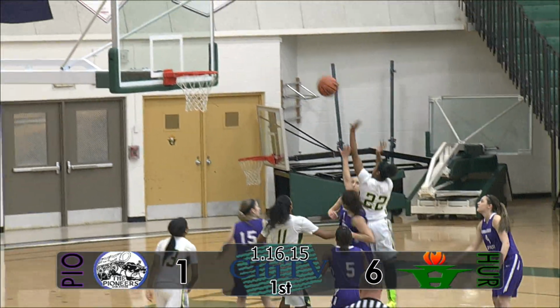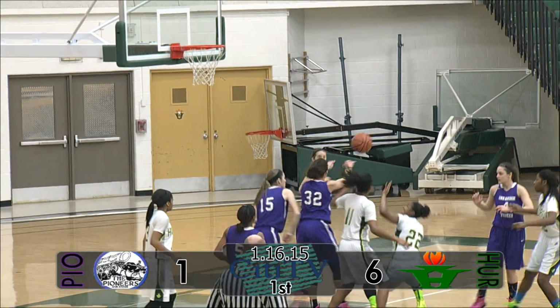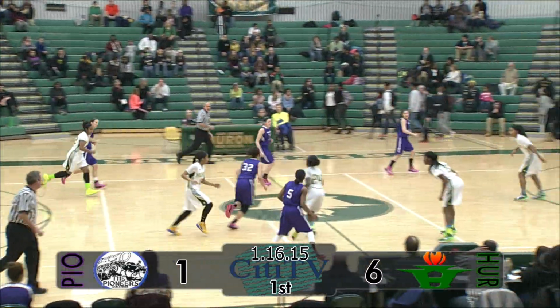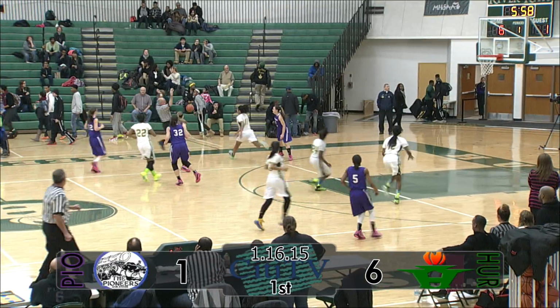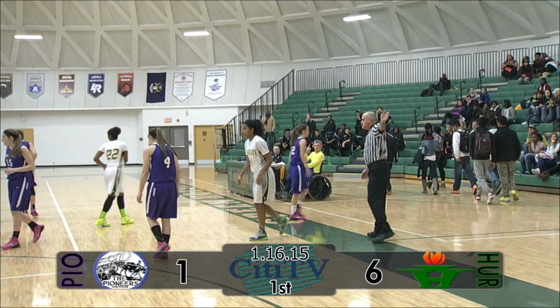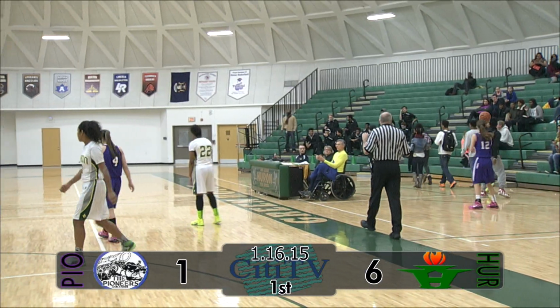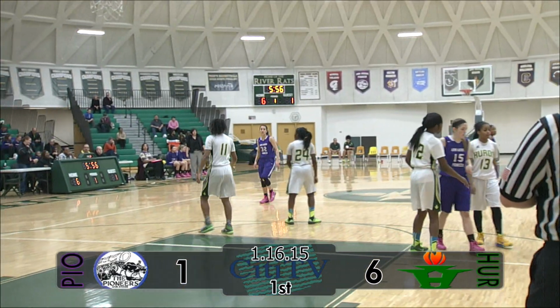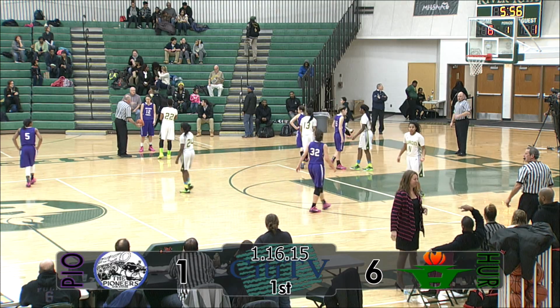Well, the perimeter shot off the rim, no good. Rebounded by Huron, put back, no good. Kara Wilson with the rebound for Pioneer. And they're trying to move it down the floor, knocked out of bounds by Huron. It'll stay Pioneer ball. Still a good shot there by Chikwe. That looks to be her position on the floor on that, a wing extended.